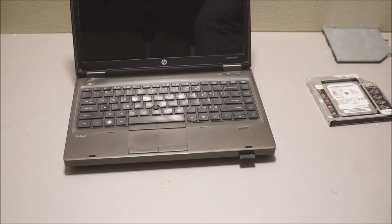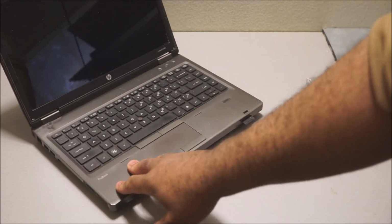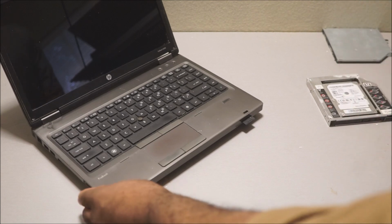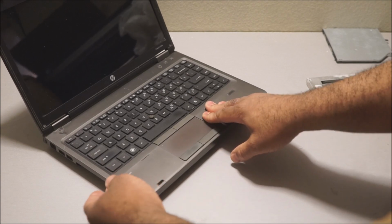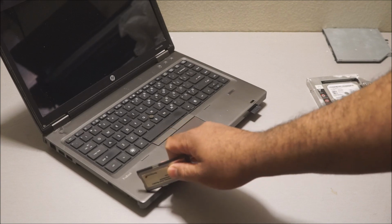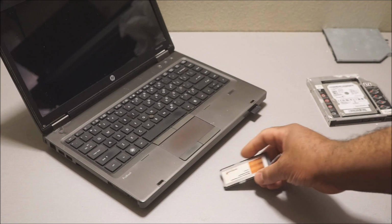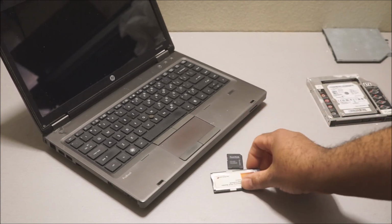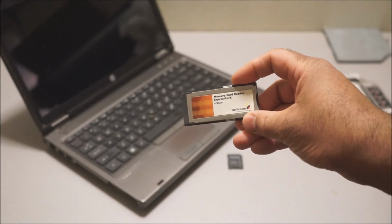So it's another good reason to get a device like this, because you can use it for storage, memory, or even use it as a sound card. They do make sound cards that would fit this express card slot, and I think Creative makes those sound cards. So you can buy those devices, and it would just work great with this laptop. And these things are, most of them, plug and play, just to let you guys know.